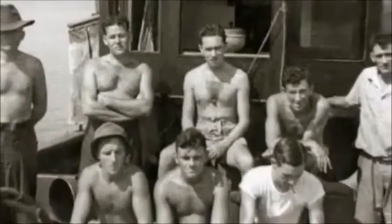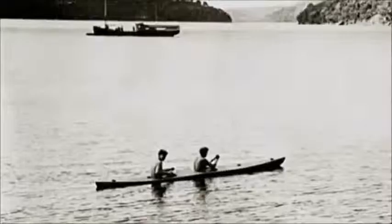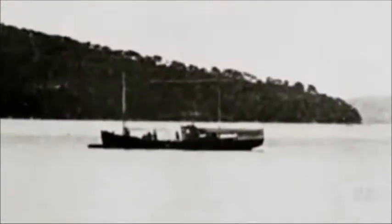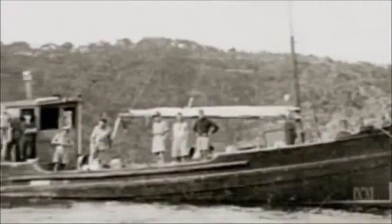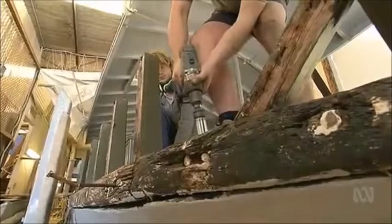The Krait featured in one of the most daring raids of World War II. Australian commandos took it all the way to Singapore, disguised as Japanese fishermen. On kayaks, they then paddled into the harbour and blew up 5 enemy warships before escaping. I think the Krait is probably the most important war relic that we have in the country, and we should remember that this little boat behind me sank more enemy shipping in World War II than any other Australian warship.